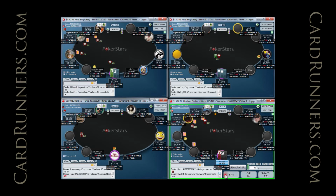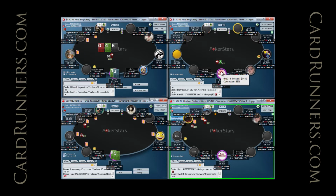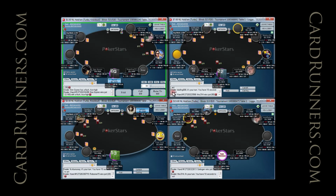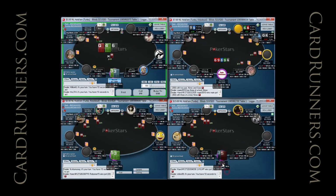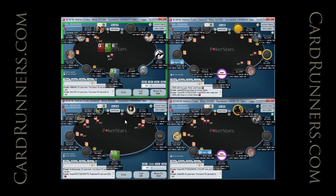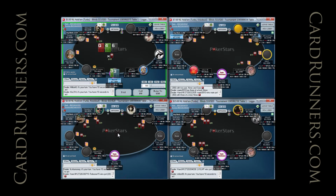So we're just going to go ahead, and if they both fold, that's fine. We're risking 120 chips to pick up 90 chips, so that's a fine outcome. And if we get called, we have good equity against this limp call range, so that's totally a fine outcome as well.